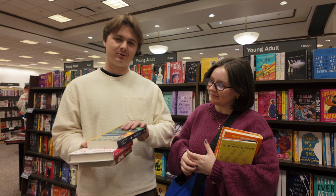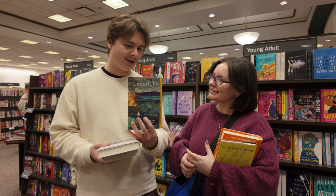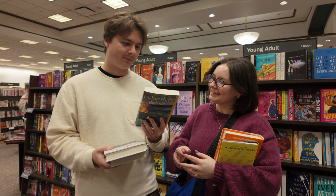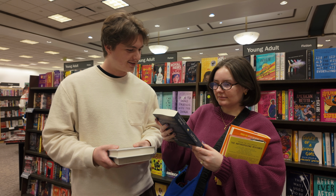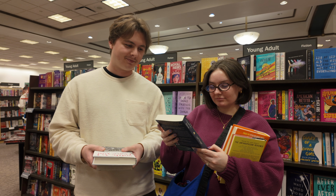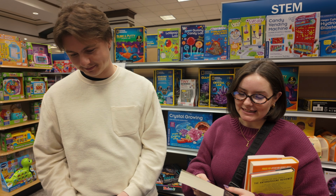Okay. The first book, this was kind of one that I just noticed. It's called I Cheerfully Refuse, but I noticed it had an endorsement from Kristen Hanna on it, so I was like... Really? I was like, oh, Katie might like that. This is true. I don't know, I read the back and... Sorry. Anyways, continue.